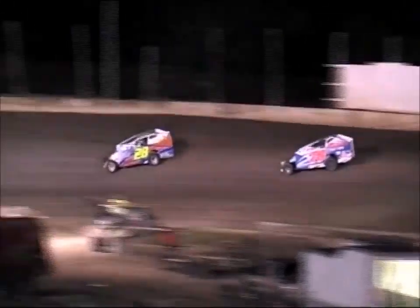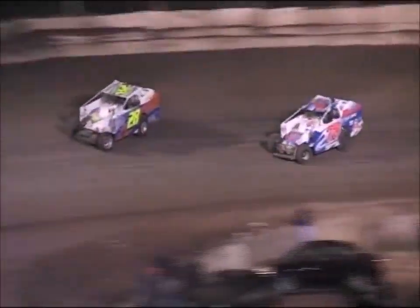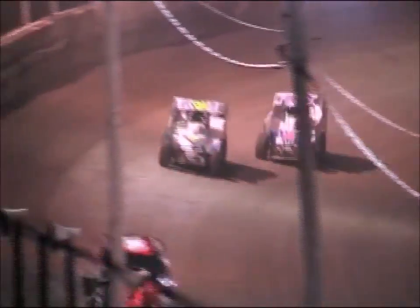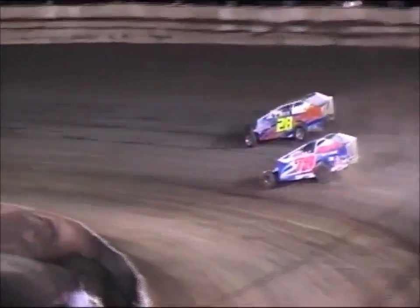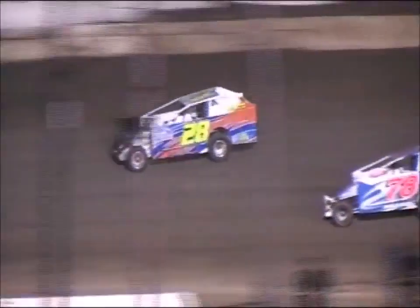Rodney Rescott has waved to the entire field. That means they all know 5 to go. As your leader comes back down around to put 26 on the board, Matt Pappa really getting around here tonight. He is looking to be crowned the king of dirt. Winner here, the battle on the banks.